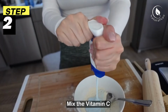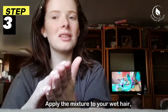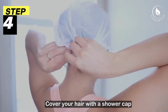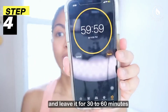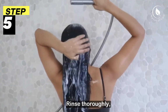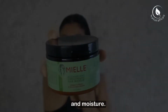Step 2. Mix the vitamin C powder with an anti-dandruff shampoo to create a paste. Step 3. Apply the mixture to your wet hair, massaging it through thoroughly, focusing on the colored areas. Step 4. Cover your hair with a shower cap or plastic wrap and leave it for 30 to 60 minutes depending on the intensity of color you want to remove. Step 5. Rinse thoroughly, and you'll notice the color fading. Follow up with a conditioner to maintain its health and moisture.